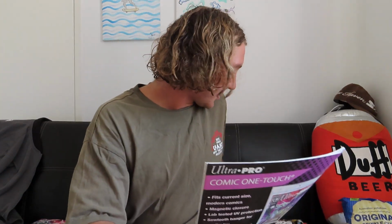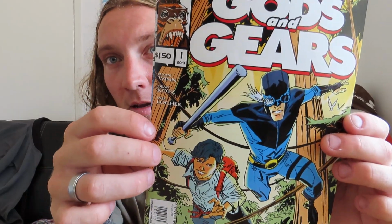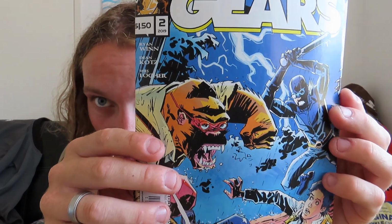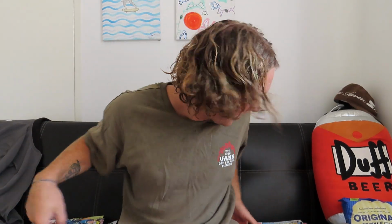Gods and Gears, I believe I got a couple of these. We've got 2 issues of Gods and Gears. We have issues 1 and 2. Very Tarzan, Phantom kind of looking comics. Once again, this artwork looks a bit more old school to me. So, just an interesting story. I don't know, some King Kong looking character on this one, so check that out.